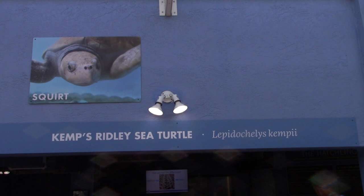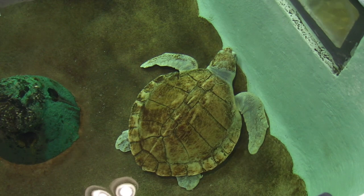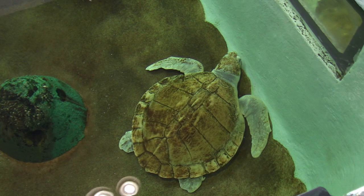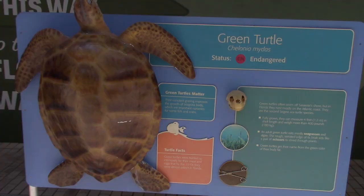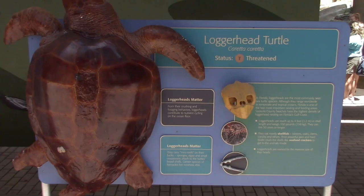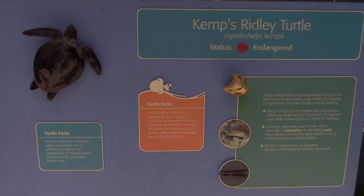Next, we got a Kemp's Ridley sea turtle, and his name is Squirt. And this is Squirt. He's a cute little turtle, huh? The loggerheads were born in captivity. And he can't reach these here. His jaw doesn't work right, so he can't pick the food off the bottom, which is where all his food is. Crabs. This green turtle. A loggerhead turtle. Hawksbill turtle. Kemp's Ridley turtle.